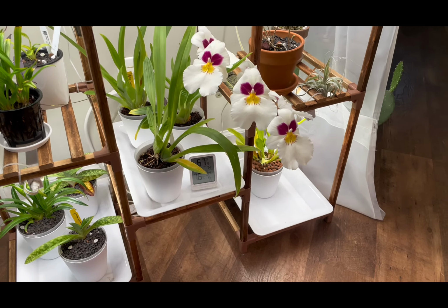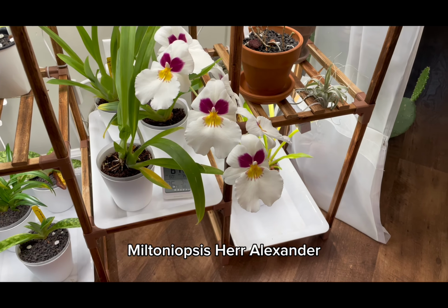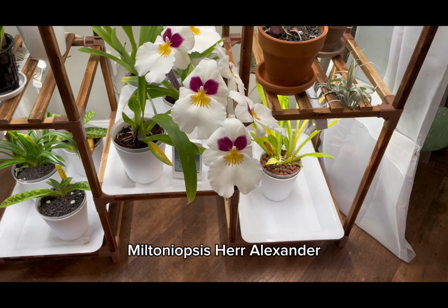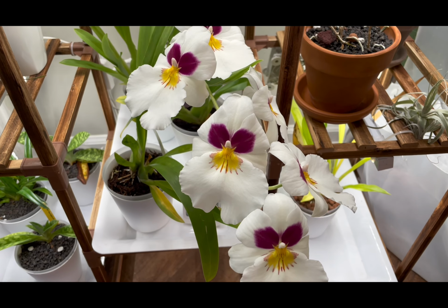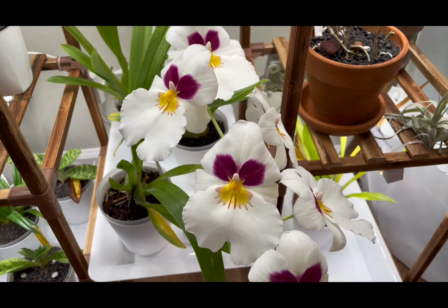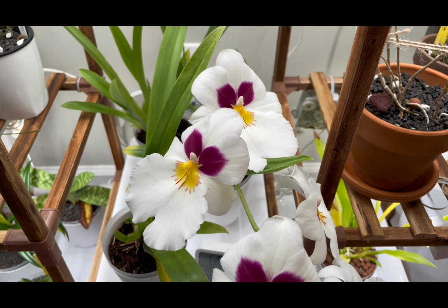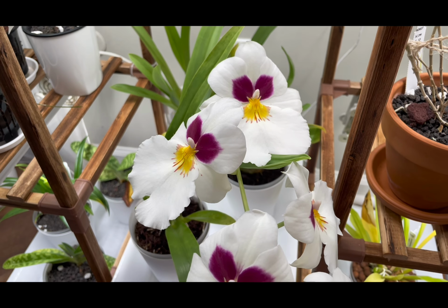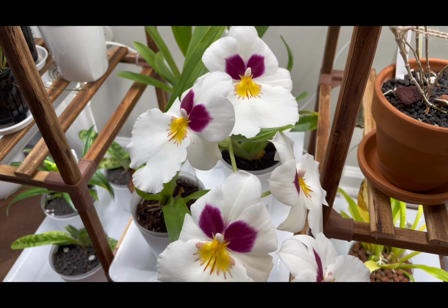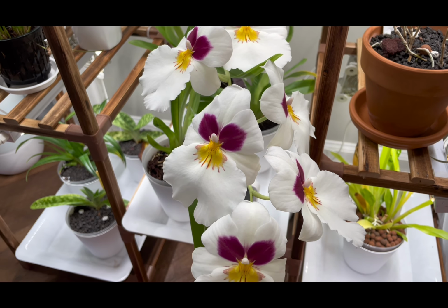Right here, Miltoniopsis Hair Alexander. Wonderful fragrance. One of my viewers asked me to describe this fragrance, and if you've ever smelled a lime blossom or a lemon blossom, it's like that with the most faint, rosy undertone, if that makes sense. Hard to describe, but it's a fantastic scent and can really fill the room.